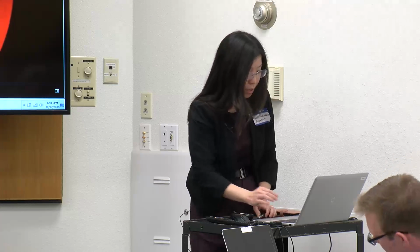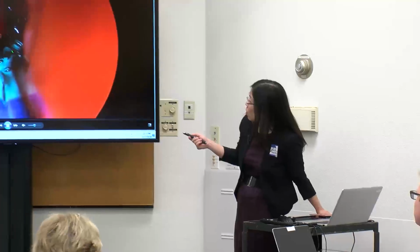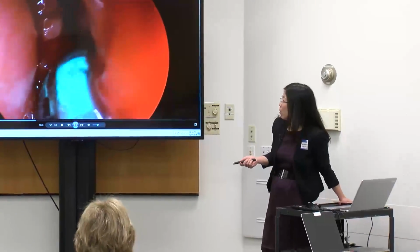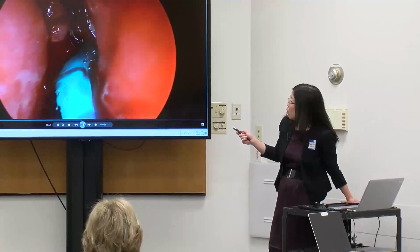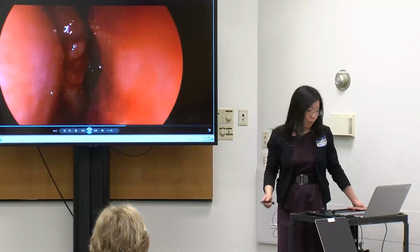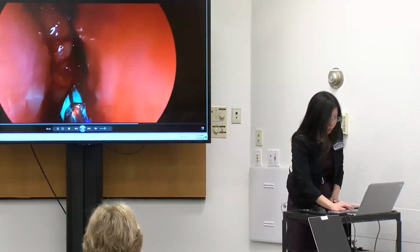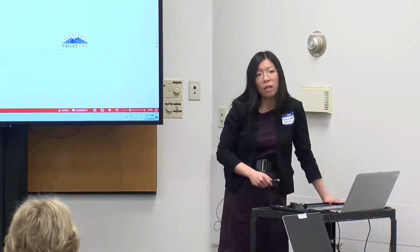So this is just a quick video. This is the middle turbinate here. This is snaking in that balloon, and you just blow the balloon up. So in normal sinus surgery, you'd be taking this down. You'd be removing that tissue there. And that's it. That's balloon sinuplasty. How long does that last for? Oh, it lasts. And if you fail balloon sinuplasty, you can go on to the regular FESS.